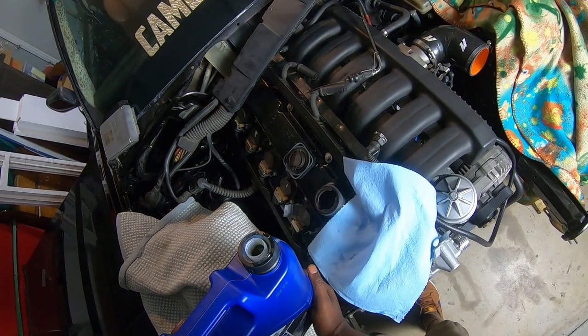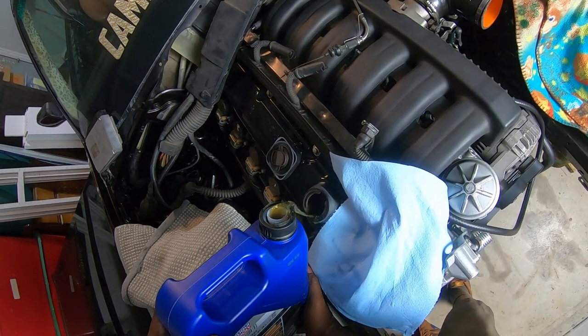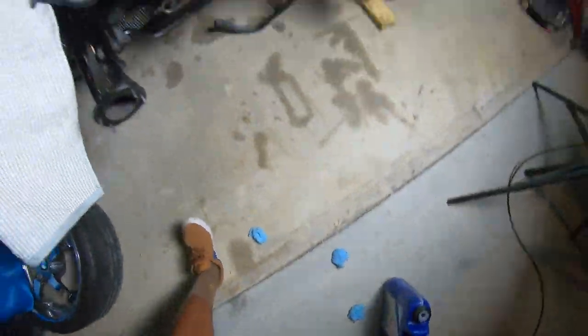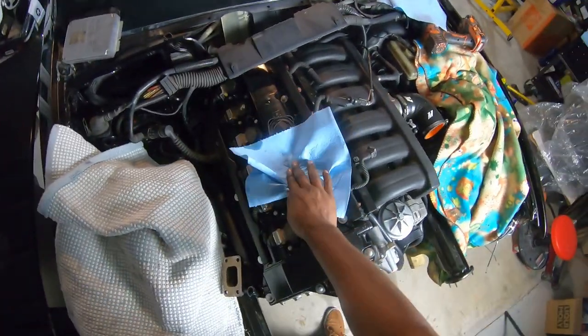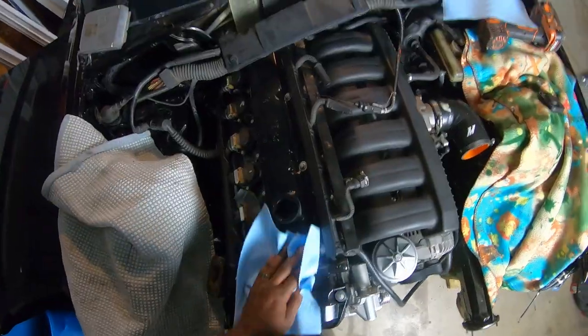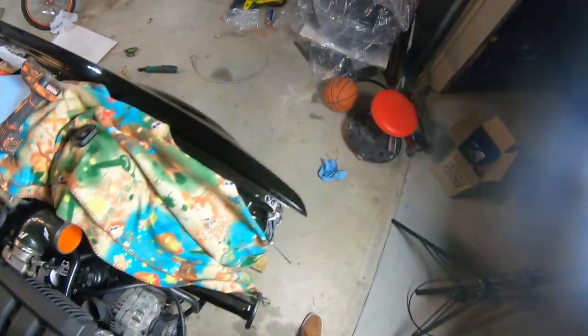I think I got it. Nah, I ain't got it. Fuck it, I got it. Oh, I ain't got it. All right, there's one. I'm gonna put like half of the other one. I don't even know why I wiped it up. Like, I'm not finna put another one in here and do the same damn thing.